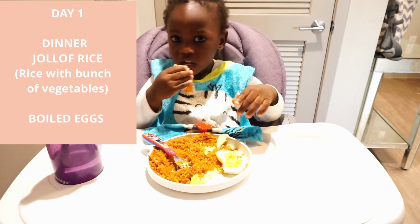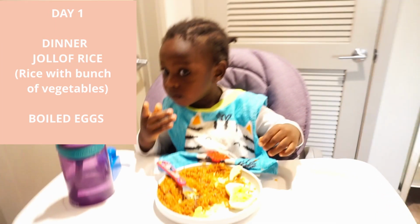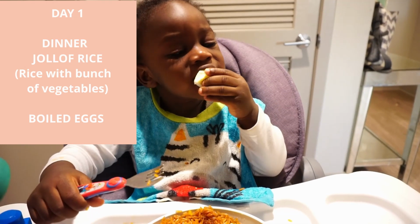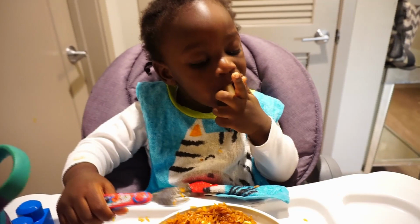At dinner time, he's gonna have jollof rice and boiled eggs. Jollof rice is a Ghanaian dish which is made of rice and vegetables. So that's what he's having for dinner.